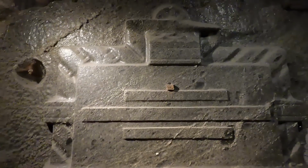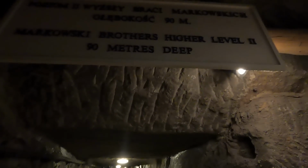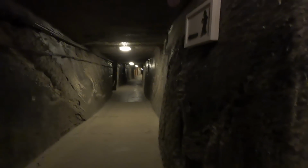These chambers. 90 meters deep now. Markowski Brothers, higher level 2. Yeah. Guys, look, we are 90 meters deep, second level of the mine, we are 90 meters below. So much to unpack here. Look at this chamber. Look at the old ladder they would have had to go up. Oh my gosh, rusty ladder. These chambers.